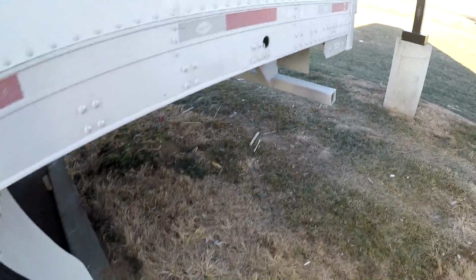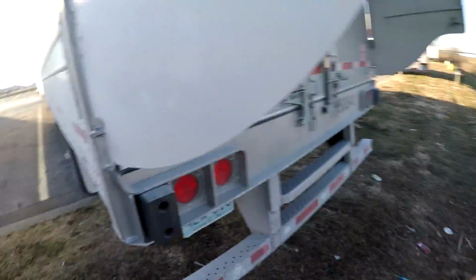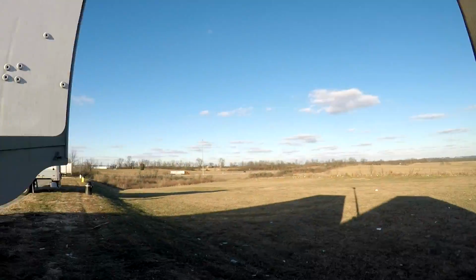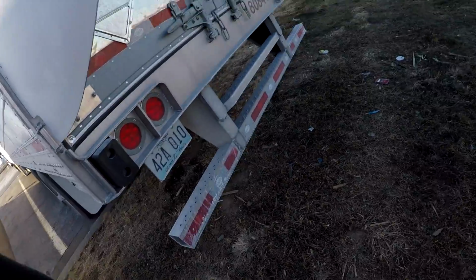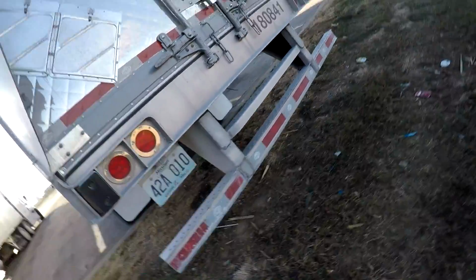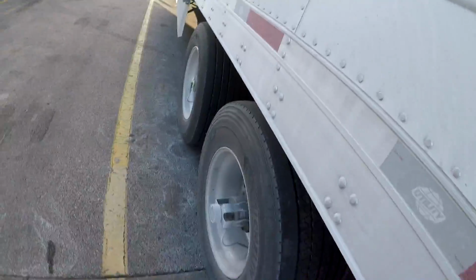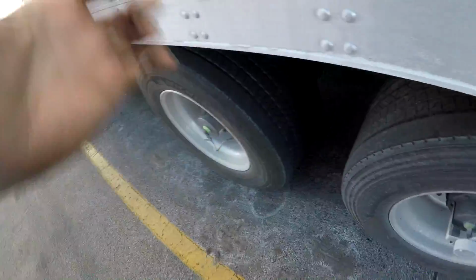See how we did. About perfect. And, yeah. Nice and close. Alright, so that's good to know. Because we can't hit this pole unless our tandems are full forward. That's good to know. Did I just step in poop? Did I really just step in poop? Nope. Nope, cool.